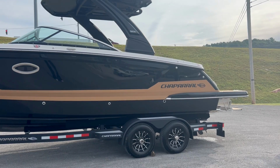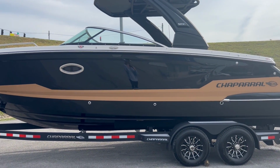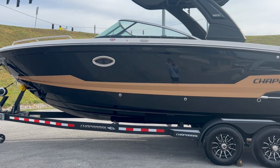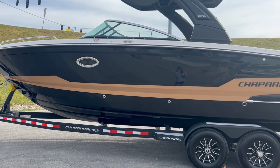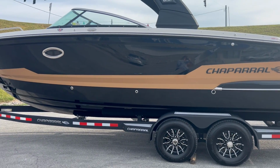Of course, on the back of this boat, you're gonna get the infinity step. Super nice, everybody really likes this. Swim right up to the back of the boat, crawl right on, you're ready to roll. We're gonna hop on board and show you some of the features inside the boat.